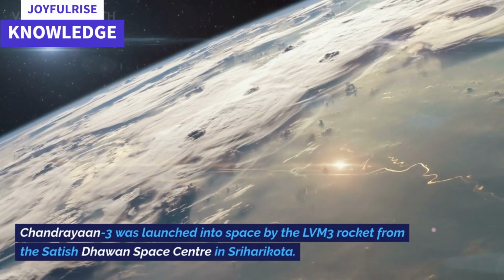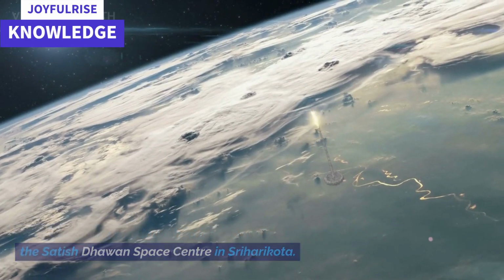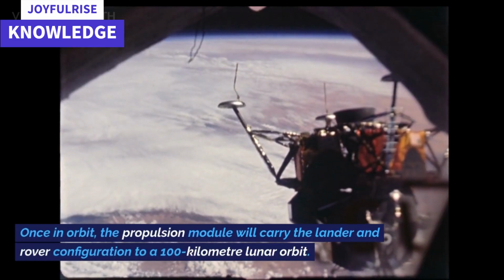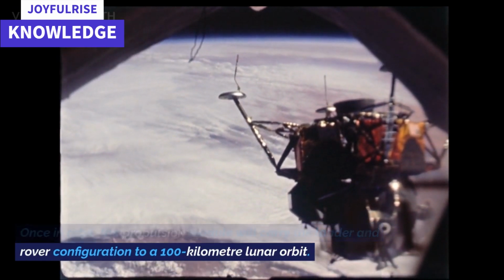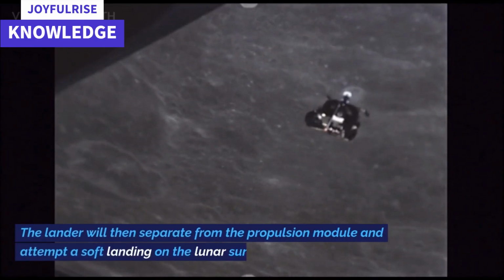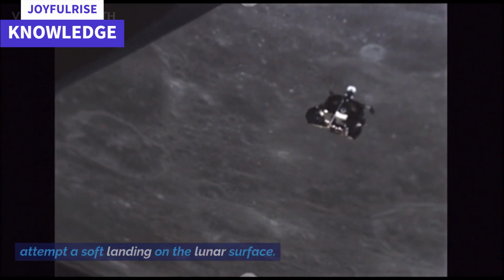Chandrayaan-3 was launched into space by the LVM-3 rocket from the Satish Dhawan Space Center in Sriharikota. Once in orbit, the propulsion module will carry the lander and rover configuration to a 100-kilometer lunar orbit. The lander will then separate from the propulsion module and attempt a soft landing on the lunar surface.